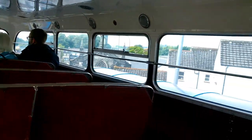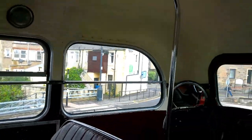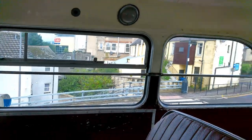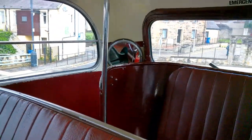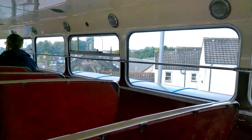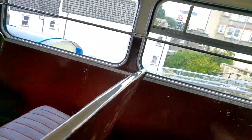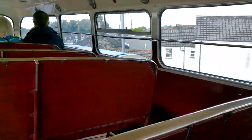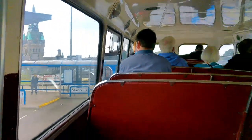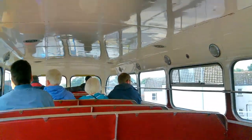So I'm just on the upper deck of that bus, the old Leyland. It's a back loader, but the doors are closed. They've actually got doors that close, not like the open back loader like the Routemaster. This is a back loader with doors, but they're manually operated, not pneumatically operated. The conductor's got to pull the doors shut, unlike the Routemaster, which is just an open back loader. So this is obviously better for keeping the drafts out in the winter.